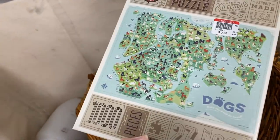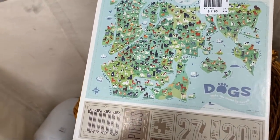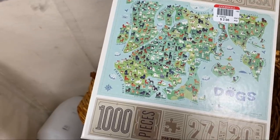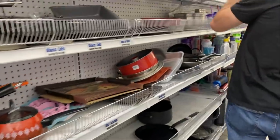That was a buttocks basket or an egg basket, but it was broken. This is a brand new jigsaw puzzle, and I normally look these up, but I put it down because we were going to go look at something. But it was brand new in the box. I was trying to figure out, wait, what is it trying to show me? But it's like dogs in France or something. But yeah, I put it down because I was going to go look at something.